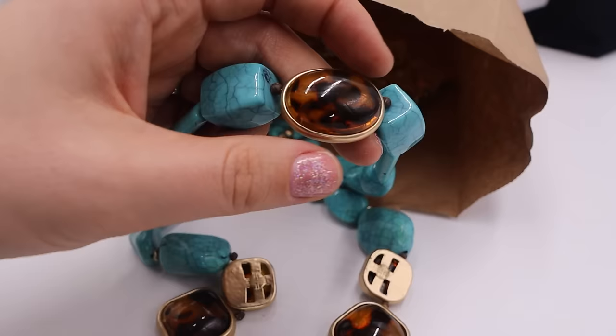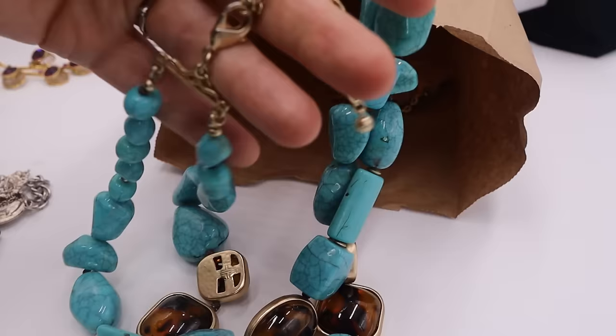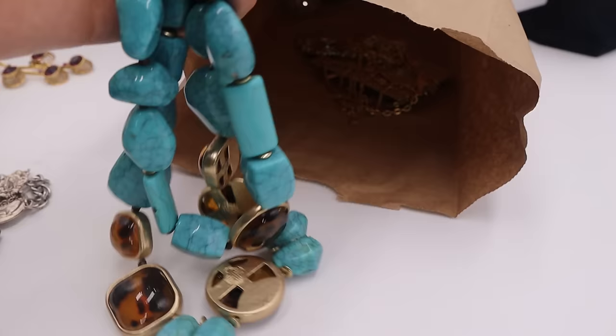tortoiseshell. Did I say tortoiseshell before? Faux tortoiseshell is so in. And this just feels high quality. It is double layered. And this is very, very wearable. You know, right now, today, for a long time. So fun. All right, what else do we have?